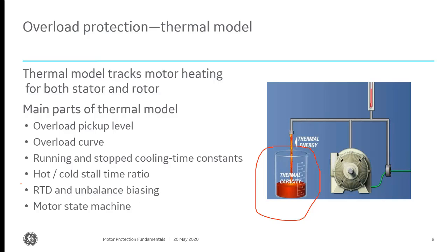I'll talk about the motor state machine in the next slide, but the key thing that we should take into account here is that when we start the motor, the relay will calculate a lot of thermal capacity used because we're starting the motor, we've got locked rotor conditions, we've got to get this motor up to speed, and we generate a lot of heat. So during a motor start, that thermal capacity used may rise up here to 80% or so. After the motor runs for a while, at or below load amps, less than pickup of the thermal model, it will fall to some state in the steady state.